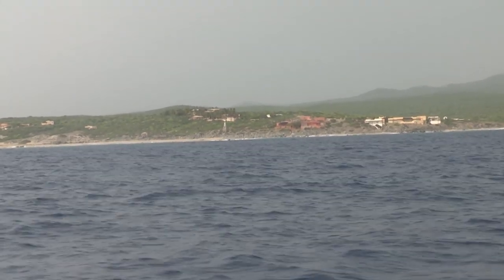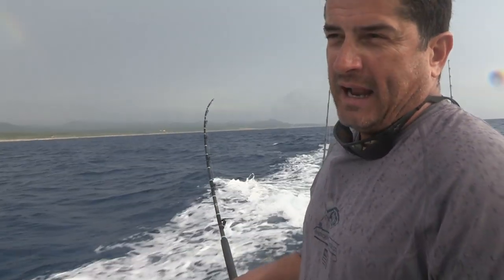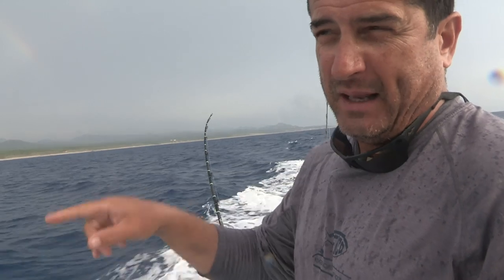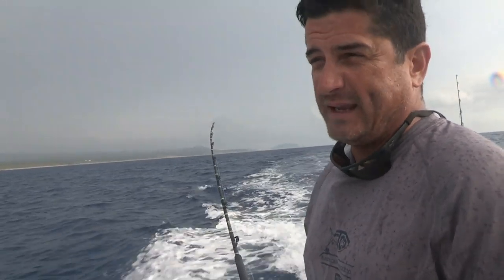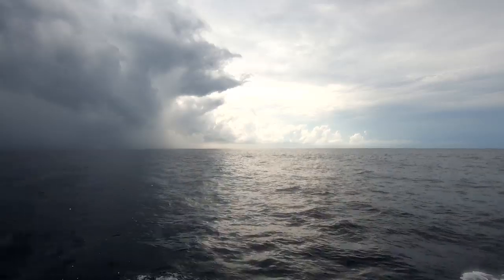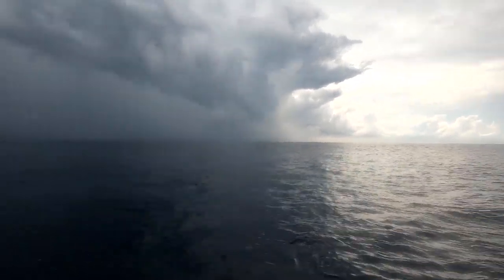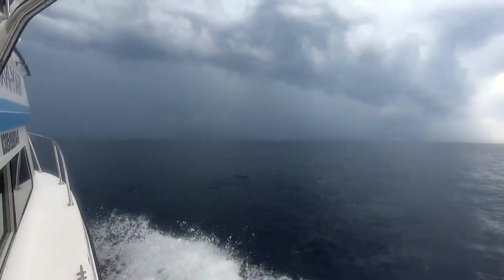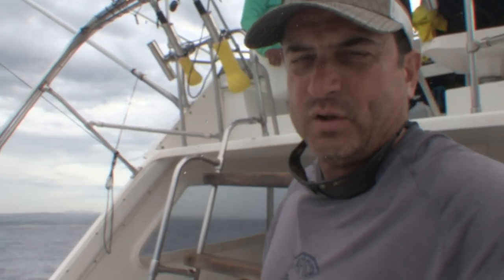We call this area El Farolito. There's a small lighthouse right here, and there's some high spots. There's a couple of pinnacles that we troll back and forth, and this is the Wahoo ground. We were getting pretty big numbers last week here. So when the conditions are right, the water's warm, and these packs of Wahoo come in, it can really blow up here.